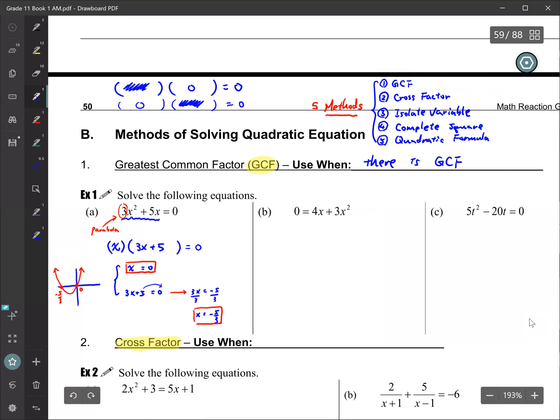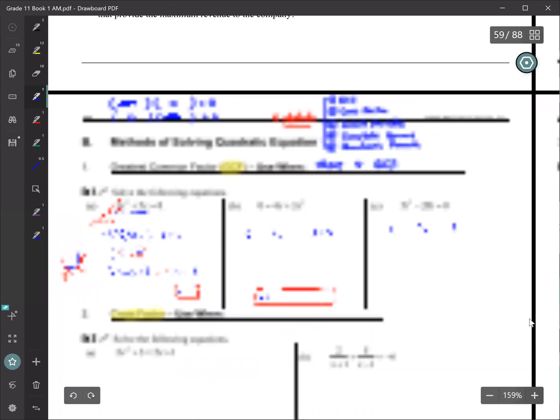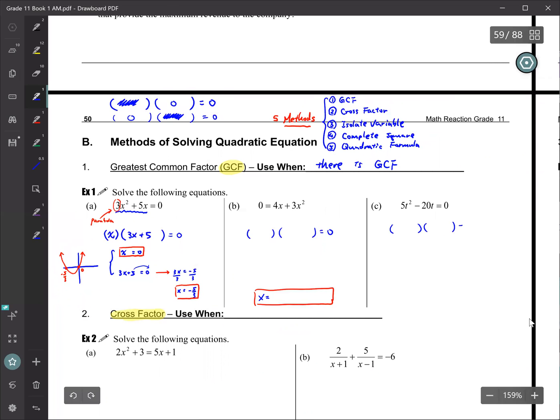Okay, for each question, you just try to factor, and then solve each one. At the end, you write x equal to something, okay? You should get two answers. If you have any questions, you can ask me now, okay?